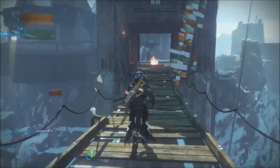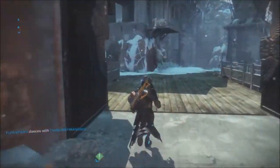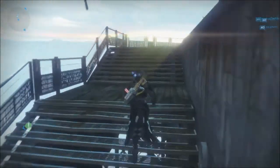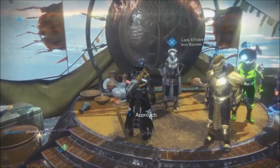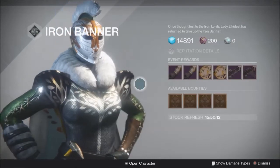Now today is Tuesday, it also happens to be the 11th of April, and Bungie has given us a prophecy that the Iron Banner will be active for the next 7 days. So, if you're curious as to what Lady Aphrodite brings with her in her large bag of things, I guess is what it would be called, she brings with her items. We're going to be looking at the items on the Warlock.